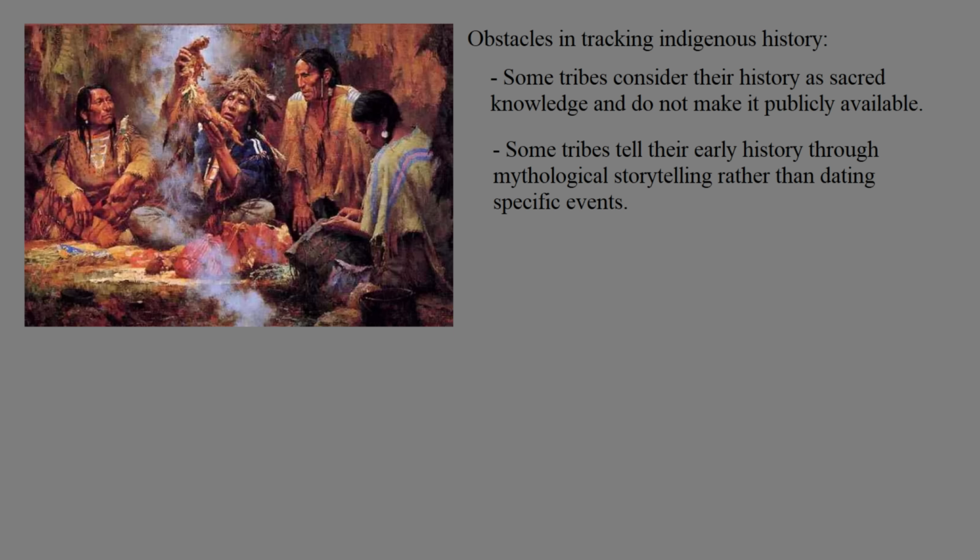Then there are tribes where if you go to their official website, their official history is told through mythology and storytelling rather than a traditional chronological dating of specific events. And obviously, I'm not going to tell a culture how to preserve its history. That would be arrogant and stupid. And I love mythological history.